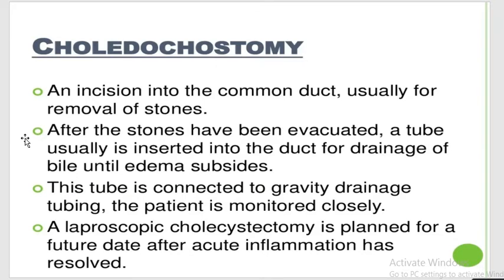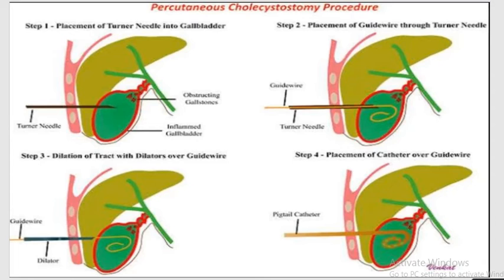And this is how the surgeon performs laparoscopic cholecystectomy. And this is a choledochostomy, in which, when there is a stone in the CBD, an incision is made into the common duct, usually for removal of the stone from the common bile duct. And this is about the percutaneous cholecystostomy procedure. That procedure we do in case of inflammation. Why? Because when the stone obstructs the cystic duct, we do this procedure, which decreases the pressure inside the gallbladder.